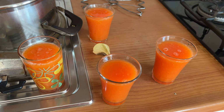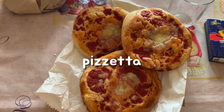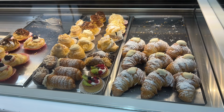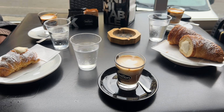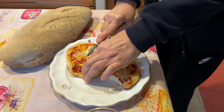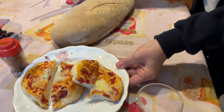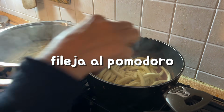And this one was my early first breakfast, so pizzette and cappuccino, but then I wanted to see my childhood friends, so we went to a pasticceria and we had some cornetti con crema and pasticcino, un'aragosta and a coffee. Again, I had the pizzetta before lunch as an aperitivo. And then for lunch we had fileia.